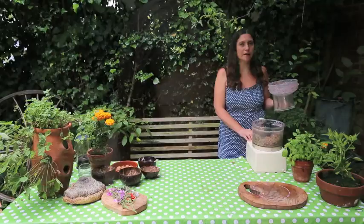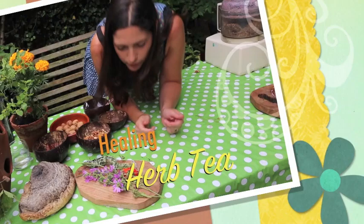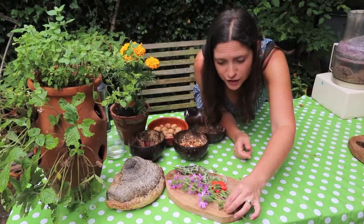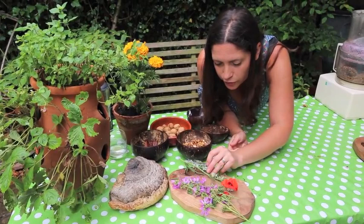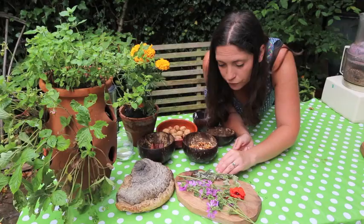Whilst the berry part of the cheesecake sets, I'm going to show you how to make a local, healthy herb tea. Do you remember I talked about the mallow from John's Forest Garden? Good for coughs and colds. We've got some of that here. We've got some poppy, nice and soothing and calming. We've got some yarrow, good for reducing blood pressure and fevers. And we've got some mugwort, known as the woman's herb. Good for everyone to help bring calm and peace to the being.